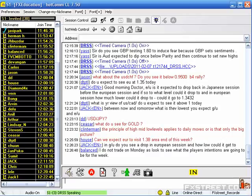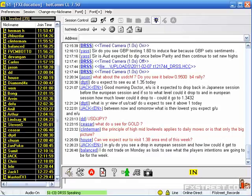Then, what do you see in the case of gold, Caesar? Gold is expected to set the low at 1,337 or 38, and then go up to the 1,360 to 65 area. That will be the range. Similarly, in the case of silver, it will be around 2875 to 2965 could be the range.